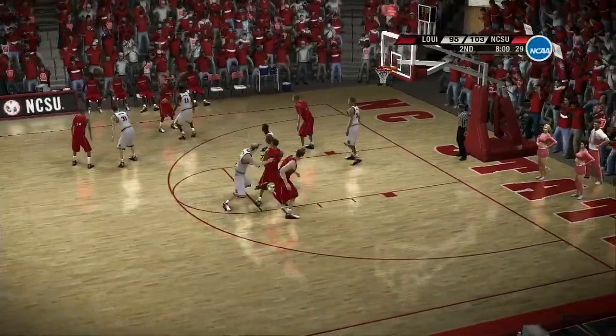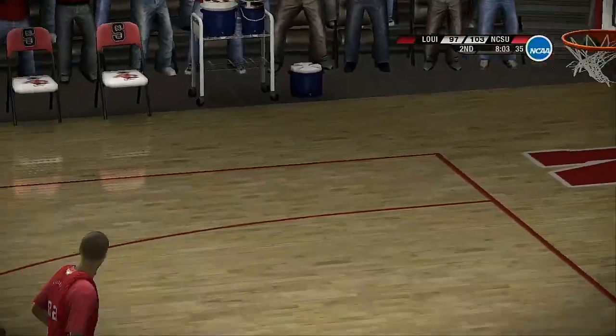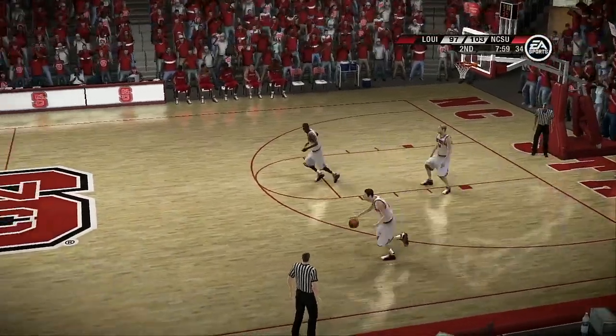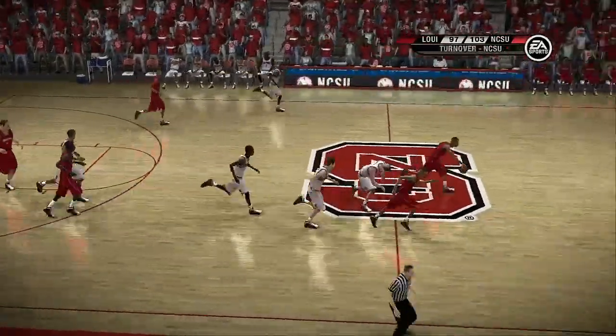They work the perimeter. Has a nice look at the basket. Puts it on the floor and up and under. That's a good post play because the footwork was excellent. So many guys walk, lift their pivot foot. He does a great job showing ball fake, and good footwork keeping his pivot foot down.